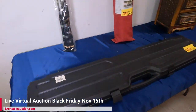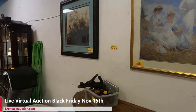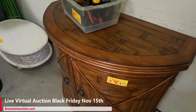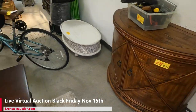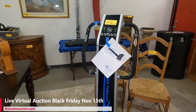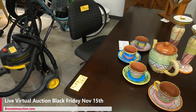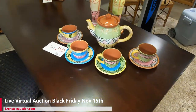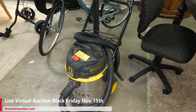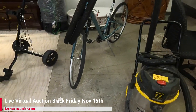We have a rifle case, some really nice lamps. Lamps, pictures, artwork. I'm going to go over here. We have a tool lot and then this really cool bar, if you want to call it as such. And we're going to bring it on over here. We have a vibe plate, and a cooler, and a nice desk, table, chair, really cool set here. This is pretty. And a little heart clock. And we're going to bring it on over here. We have a really nice Stanley shop vac, one of the heavy duty babies right there.